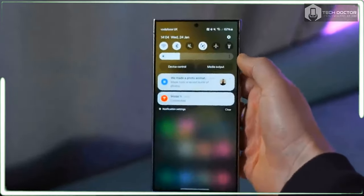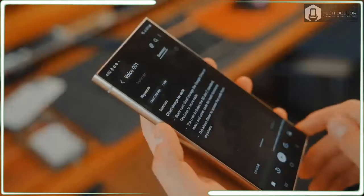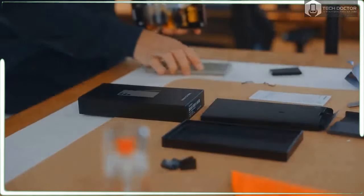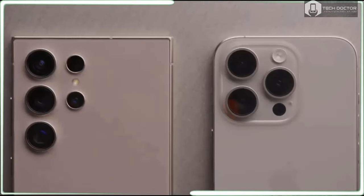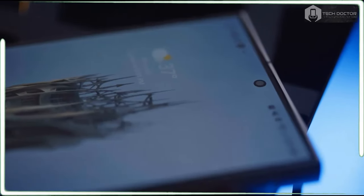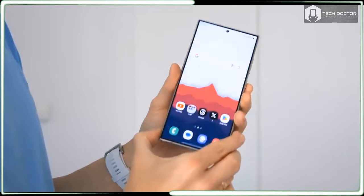A refreshed design does not make a true upgrade. New features, new technology, and lifestyle-enhancing alterations do. And the Samsung Galaxy S24 Ultra has all of this, along with seemingly every other feature or specification bump you could want from a new phone. Not only is it worth buying if you don't already own a Galaxy Ultra phone, I'd even say it's worth buying if you have a Galaxy S23 Ultra.